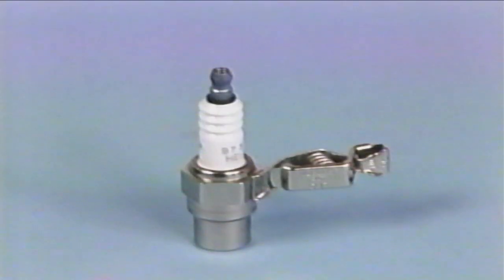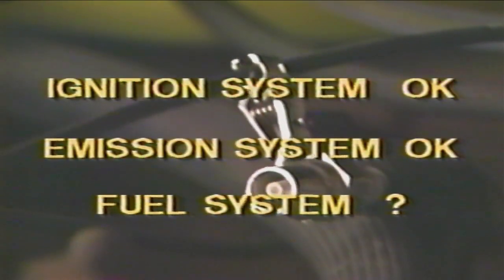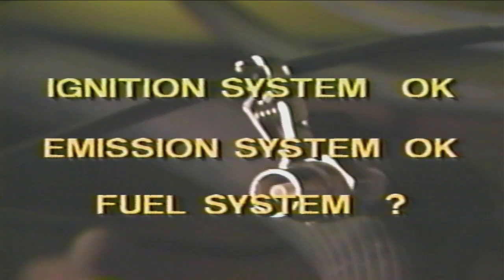The first step in the repair of the vehicle is to check for spark. In other words, split the ignition and fuel systems. This can be performed quite simply by utilizing a spark tester to replace the spark plug. Since this program deals specifically with fuel injection and related problems, we do have spark and will therefore eliminate the ignition system and the emission systems from the remainder of this program.